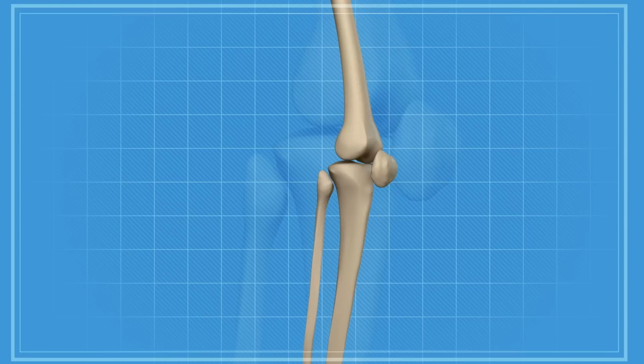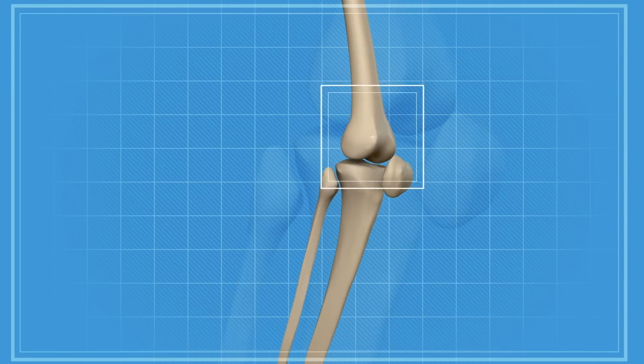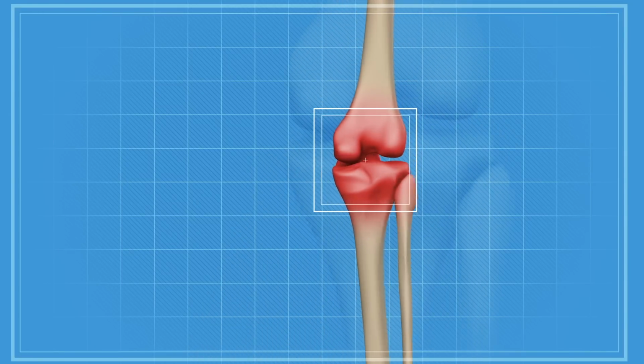So specifically with arthritis, today we're going to be discussing osteoarthritis. So ultimately that's the mechanical wear and tear that happens in the joints, breaking down the cartilage, creating inflammation, and then ultimately when the cartilage has worn, that's ultimately arthritis.